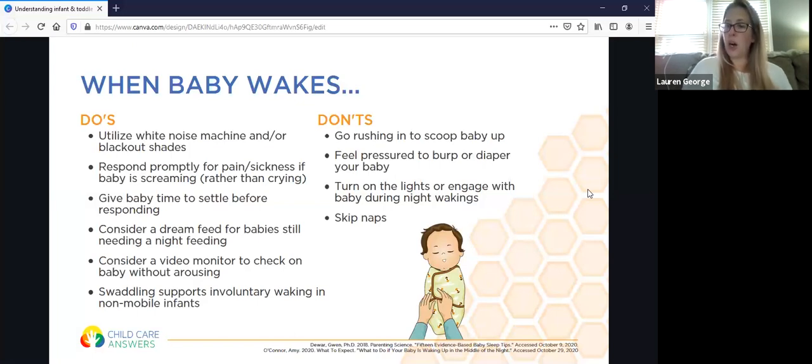So the don'ts are, don't go rushing in to scoop baby up, automatically thinking something's wrong. You want to make sure that you're not responding too quickly or too strong to your baby's request. Again, don't feel pressured to burp or diaper your baby in the middle of the night. Don't turn on lights or engage with them during night feeding. So don't sing songs, don't play with them, don't talk to them, and don't skip naps. Because again, naps are essential for healthy nighttime sleep.